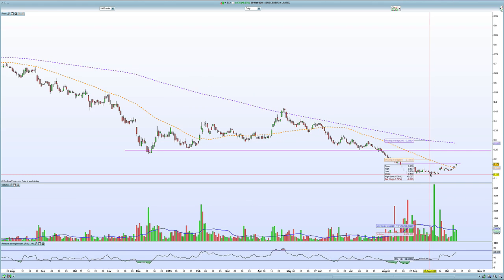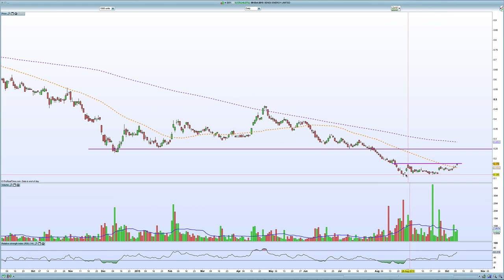Technically, it's forming a nice little double bottom pattern here. Sort of this 11-12 cent area, double bottom, had this jump when they had the gas announcement, and we got this confirmation line at around 18 cents here, where 17.5, where it closed on Friday afternoon.